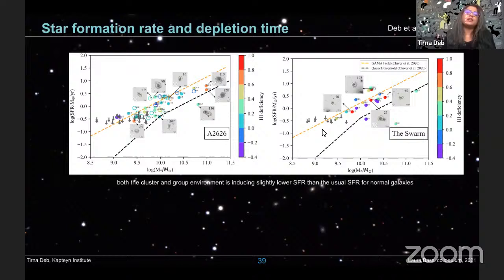So what we see here is that for both the cluster and the group environment, the star formation rate for these galaxies is slightly lower than the star formation main sequence. So both these environments are somehow inducing lower star formation rate than usual for normal galaxies. So probably pre-processing is already at play in the swarm or in the substructures in A2626.